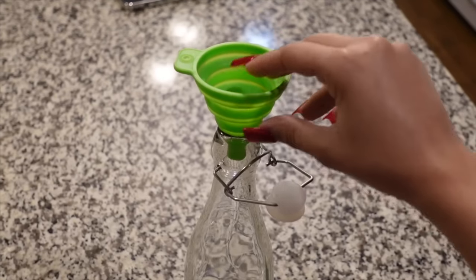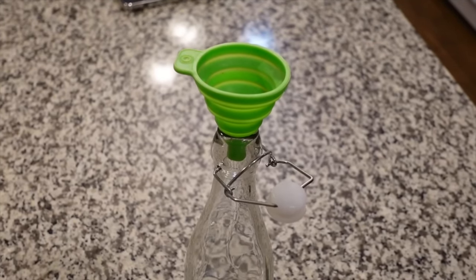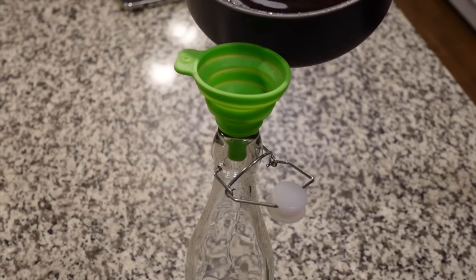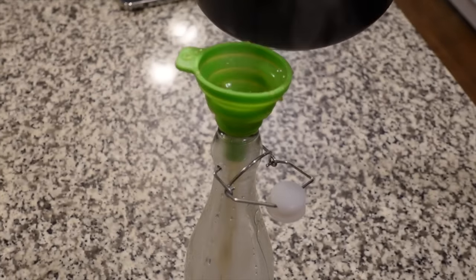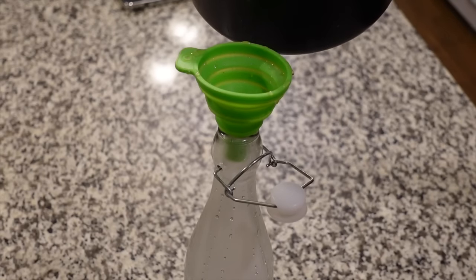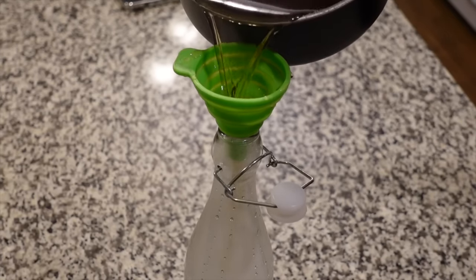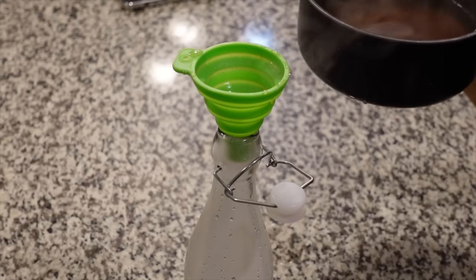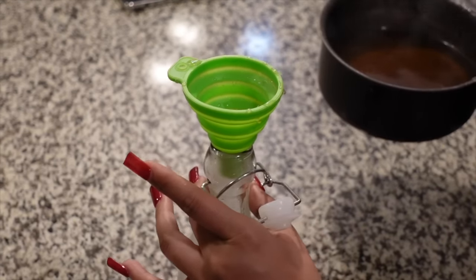So I'm just gonna take a little silicone funnel, stick it into my jar, and then we're gonna go in and add our syrup. You wanna be careful if you're doing this while it's still hot. You should definitely wait for it to cool down, because y'all see all that steam, it's hot, but I'm a rebel. So I'm just going in, adding it to my jar, and that is how I make my sugar cookie syrup.